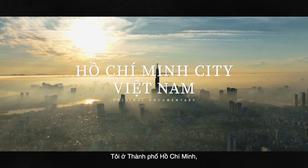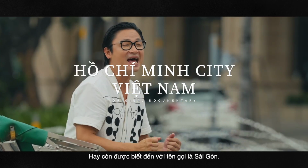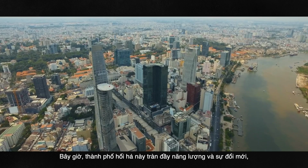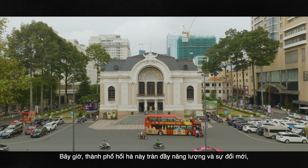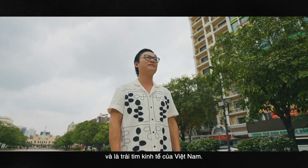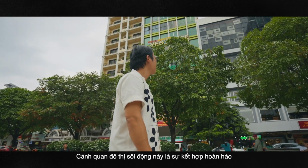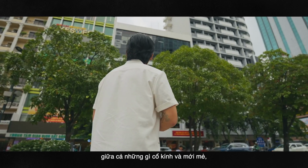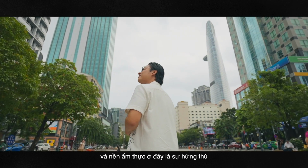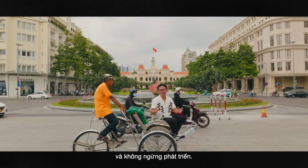I'm in Ho Chi Minh City, formerly known as Saigon. Now this bustling metropolis vibrates with energy, innovation, and is the economic heart of Vietnam. The dynamic cityscape brings together the old and the new really perfectly, and the dining scene here is exciting and ever evolving.